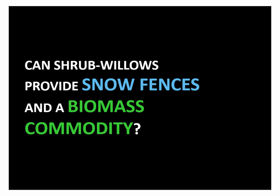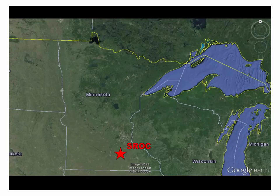And we wanted to test them both for snow fence protection, but also as a biomass commodity. Today I'm going to mainly focus on the snow fence side of the question. We're still working on the biomass commodity, but I could discuss that after the presentation.